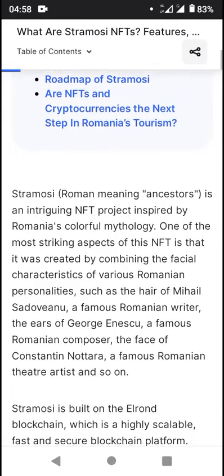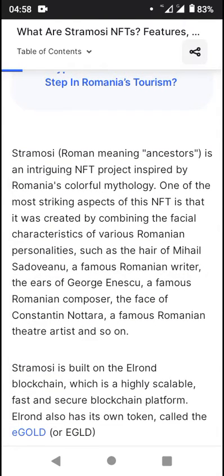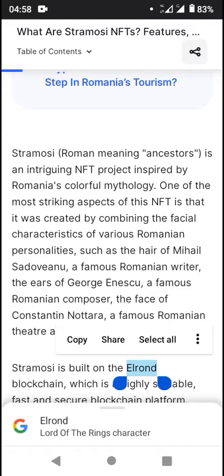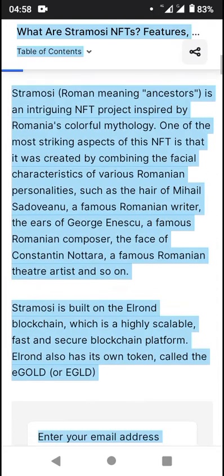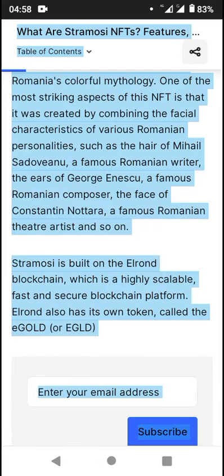So Stramosi, Romanian for ancestors, is an intriguing NFT project inspired by Romania's colorful mythology. One of the most striking aspects of this NFT is that it was created by combining the facial characteristics of various Romanian personalities, such as the heir of Mihail Sadoveanu, a famous Romanian writer, the face of George Enescu, a famous Romanian composer, the face of Constantin Notara, a famous Romanian theatre artist, and so on.